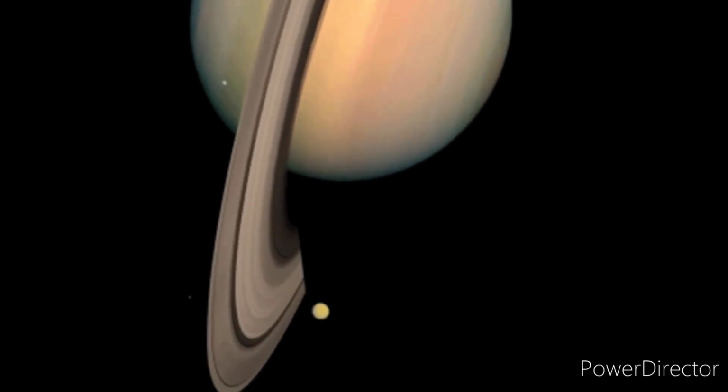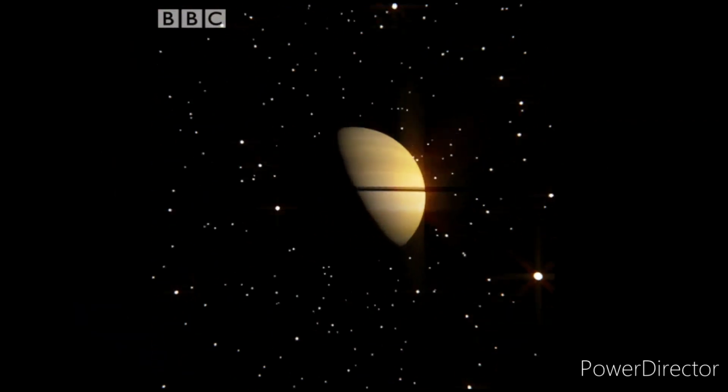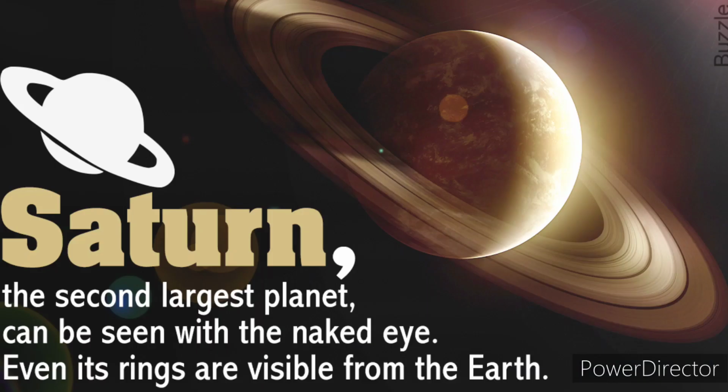But there are even more rings around Saturn. There's the Janus ring, the Methone ring arc, the Anthe ring arc, and the Pallene ring, as well as the Roche division. And that ring video was posted on September 26, 2008. E ring, F ring, D ring, G ring, C ring, B ring, and A ring with the Earth over on the side. That's how many sets of the rings Saturn has.